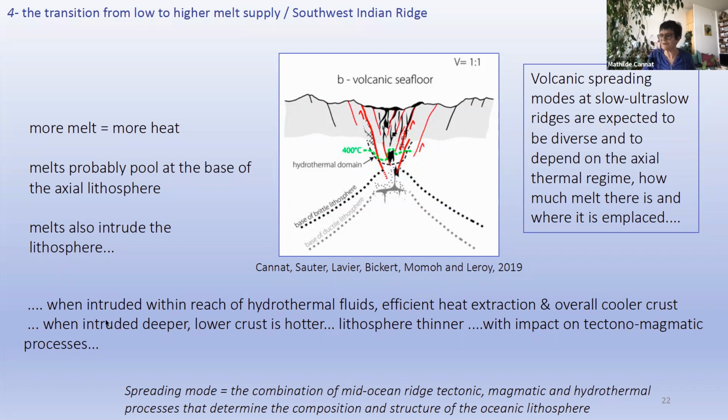But if you intrude deep, then the lower crust becomes hotter, the lithosphere becomes thinner, and of course it has impact on the tectonomagmatic processes. If you intrude shallower, within reach of the hydrothermal fluids, then you're going to basically extract all your heat, and your crust will be overall cooler, with lots of tectonic consequences.